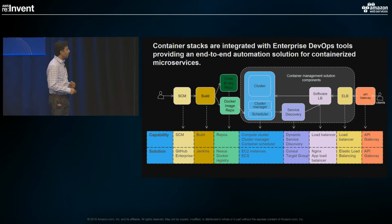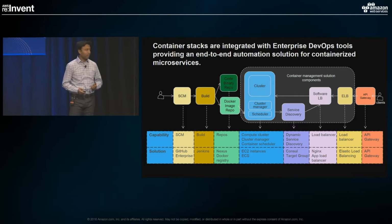And this is the runtime piece of your container management solution. This is where your microservices run as containers. And what are the components or the capabilities, right? We need a compute cluster. We need a cluster manager. We need a container scheduler, right? And those are the components, and what are the solutions we use: EC2 instances for the compute cluster, and for cluster manager and scheduler, we use ECS, right?